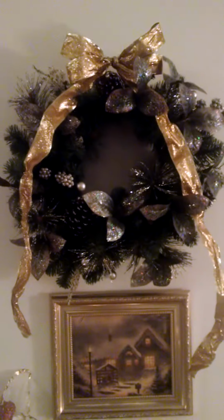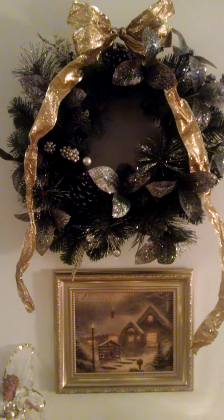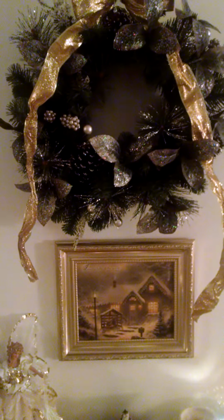And this beautiful wreath with another recycled Christmas bow. And the wreath I actually got for free. And then I have this really pretty little Thomas Kinkade painting with the Nativity. I am the light of the world.